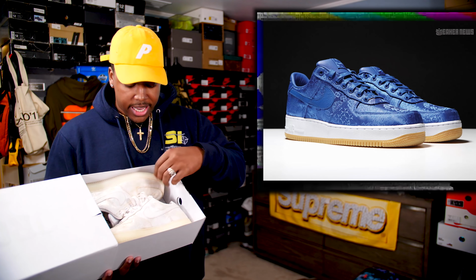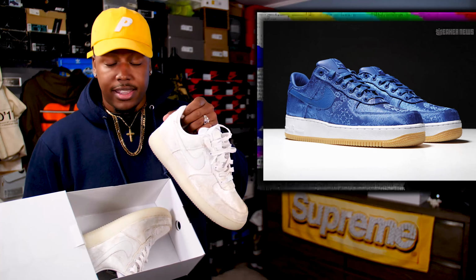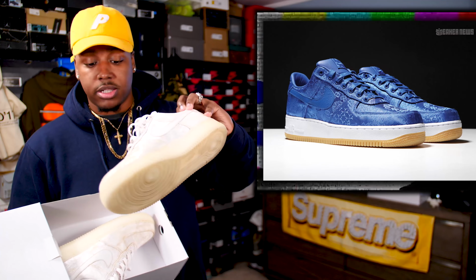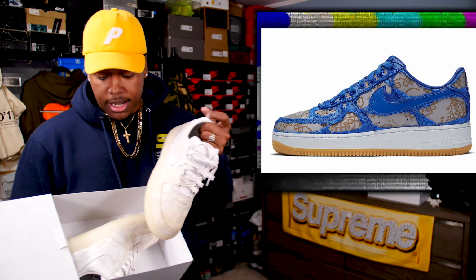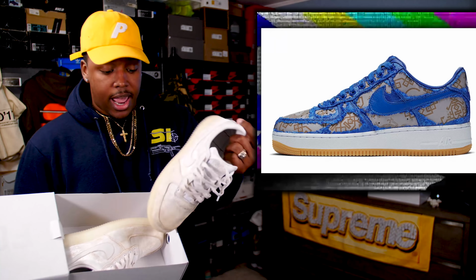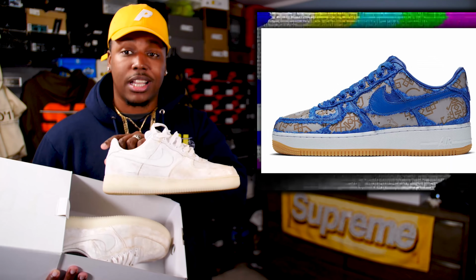Now this pair is the all over white pair, and I've talked about them a lot. They are dirty now, and they're dirty because I wore these to a Travis Scott concert in LA, which is the worst possible place to wear this white silk knitted shoe. Either way, we do have this blue pair dropping, and I mean, it's an automatic cop for me. I think the removable uppers are crazy, and I know I said that a long time ago, but yes, I still need to clean up this pair from All-Star Weekend.